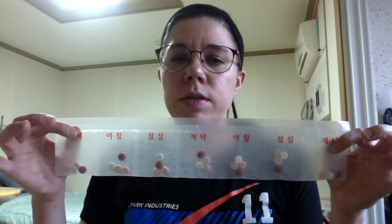And then, see, it'll just come in these packets like this, and they're labeled breakfast, lunch, and dinner, 아침, 점심, and 저녁. So you take them with your meals. I know I should know what they are, but I don't because I don't read Korean. I'm just going to trust that the doctor gave me something good.